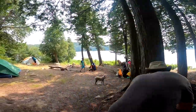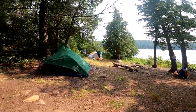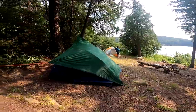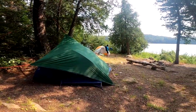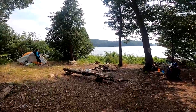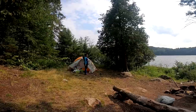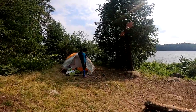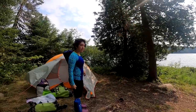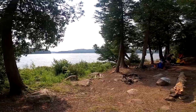So, we're not gonna get any bugs. And this is Cameron and maybe Dave's, our fireplace right here. And Kimberly right there. That's a nice spot where you are, right? Still, you're gonna get nice wind. So it's gonna be cool at night. Yeah, and then you're gonna see the sunrise.